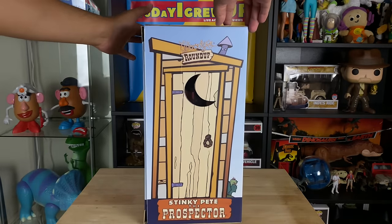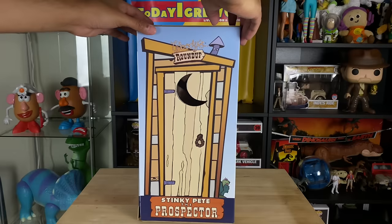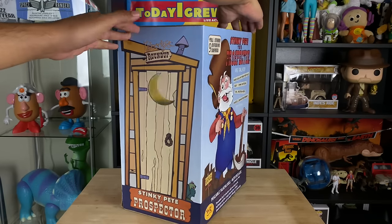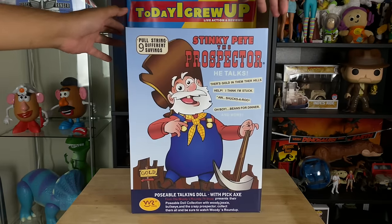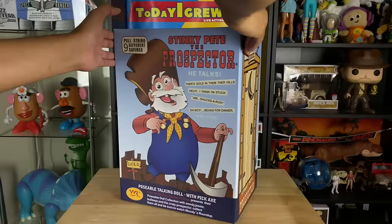This is something Thinkway Toys never gave us, but I wish they would have made for us. Here on the side of the box is a really nice window, and I really like it because you can see through it the side of the box just like in the movie. And here on the back we have a really beautiful graphic of Stinky Pete, the prospector. And I really love that it's true to the film.